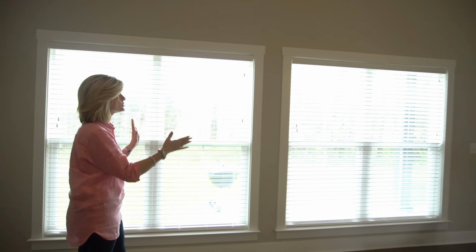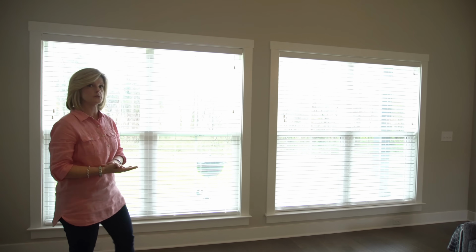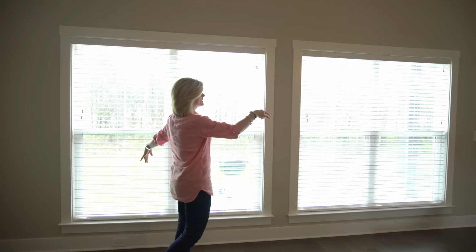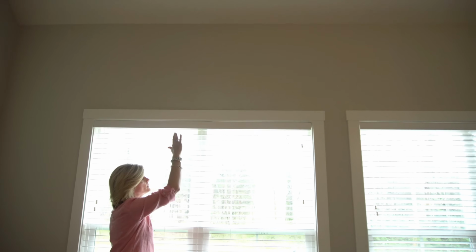All right, let's talk about the windows. Big, beautiful windows. Again, a little bit tricky because they're so close together. So the design plan is to do two long panels, one all the way on this left side and one all the way on the right. Gorgeous high ceilings, so we're going to take those drapes way above the window. Now, if you're wondering about drapes, curtain rods, how to hang drapes, I've got a video. It's linked below, so be sure to check that out.